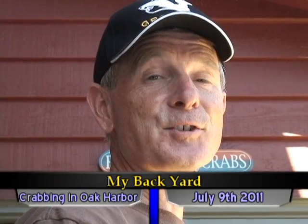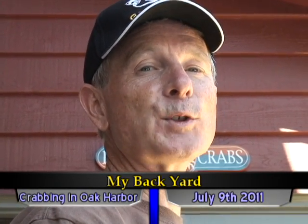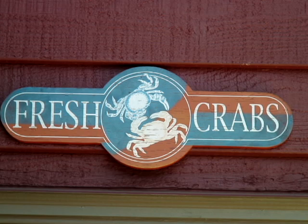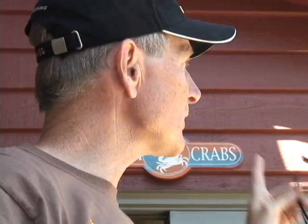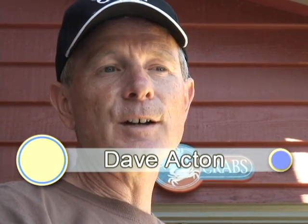Here at Acton Acres, there's two things we like to do every 4th of July weekend. One is to hang our crabbing sign because crab season opens that day. And two, we swing over and, believe it or not, even though we're on Whidbey Island, we still put up a shade because we get a few sunny days. So these signs and that shade will stay up, and then we'll take them down on the 4th of September during Labor Day weekend when the season ends. It's just a little tradition here at Acton Acres.